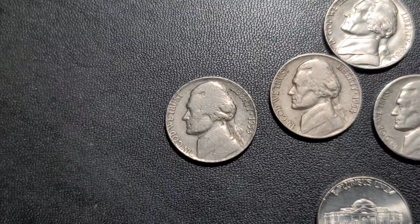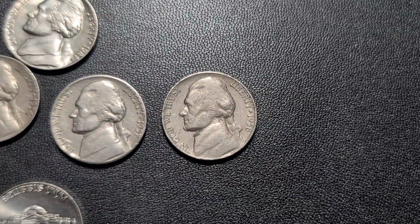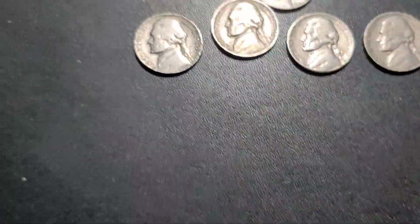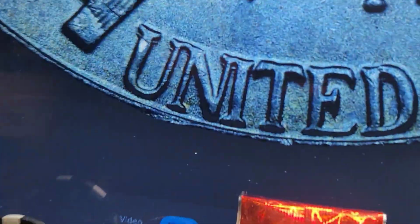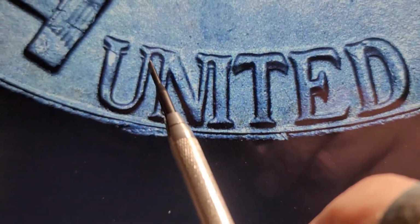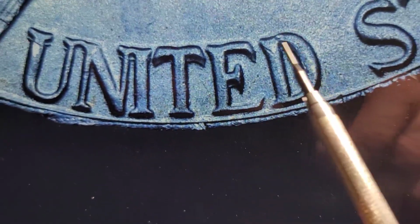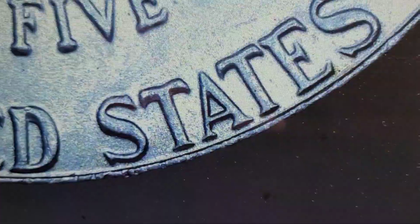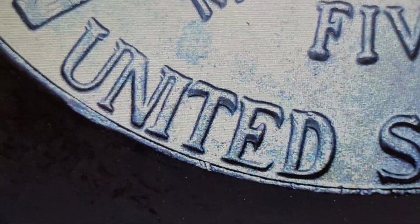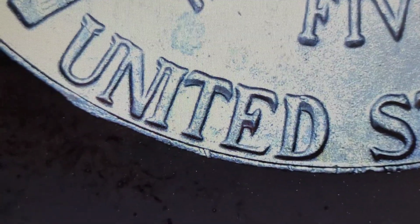For the 50s, we had a 53 Denver, 54 Denver, 57 Denver, and a 58 Denver. And then we had this 2022, I'm sorry, DDR. And you can see the doubling in United. It's actually really good doubling. So doubling here, here, right there, in here. You can see it in the T, in the E, in the D. And then it kind of tapers down as we move along. We found this one before, but it's still a pretty significant double die. So we'll hold that one aside too. Let's keep it going. We'll get into group number 3 and I'll be right back.